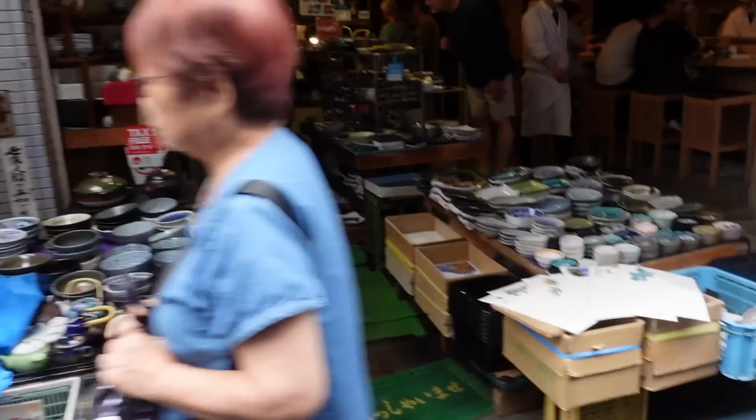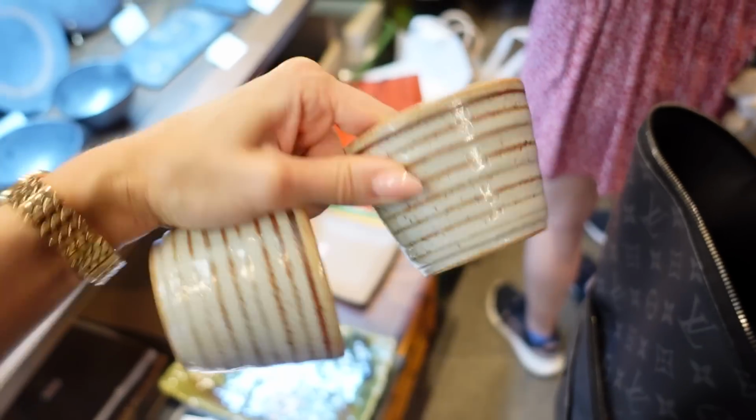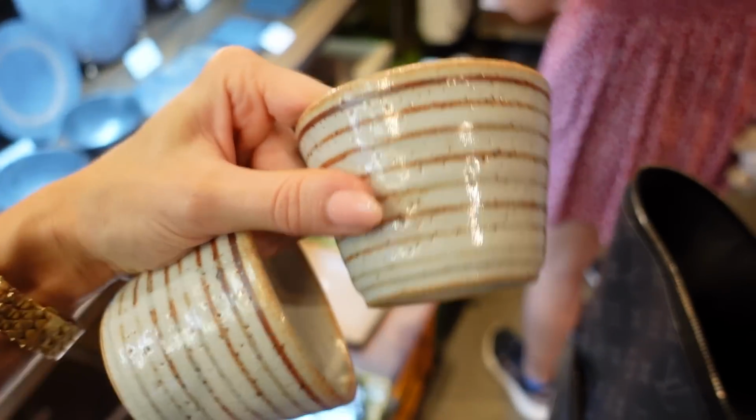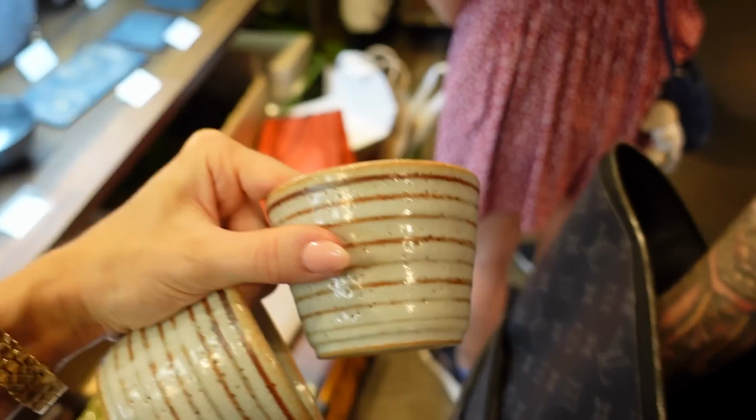Ooh, bowls! I want to go here. These are so great. They're like really thick. They'll look so good in the kitchen. They just look really like Japan meets Soho Home.